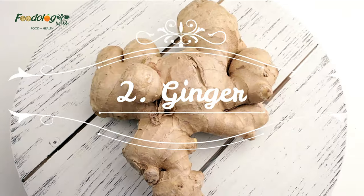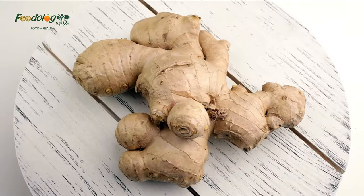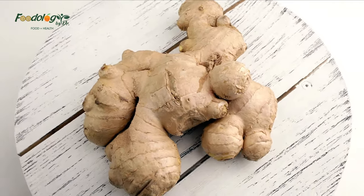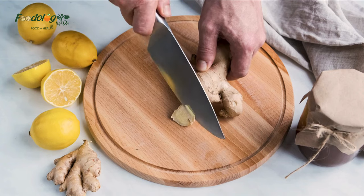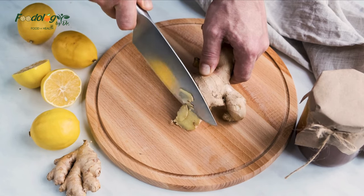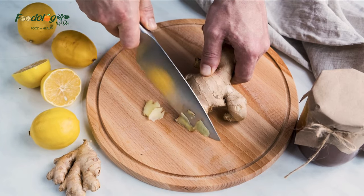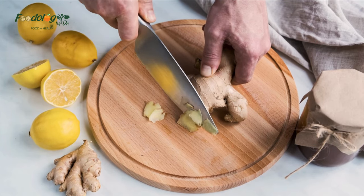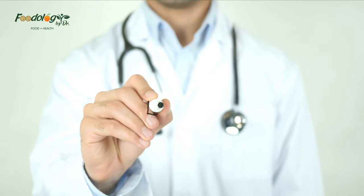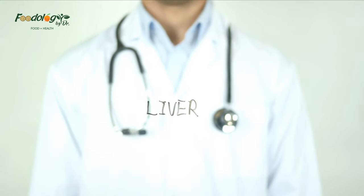2. Ginger. Ginger is a root derived from the Zingiber officinale plant. Its consumption is linked to a variety of benefits, including improved liver health. Ginger contains a number of anti-inflammatory and antioxidant compounds, such as gingerols and shogaols, that may benefit people with certain liver conditions, such as NAFLD. These compounds may help prevent and improve liver diseases by reducing oxidative stress and the production of pro-inflammatory substances that may otherwise lead to cellular damage.